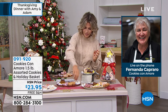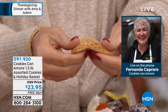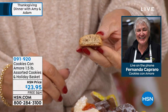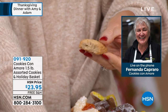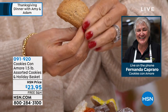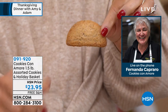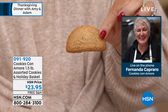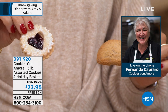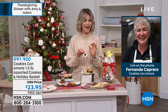Oh, the almond cookie, they're made with fresh California almonds. We roast them, we grind them. We have natural butter in it, and they bake like a shortbread cookie. They're really good for dipping, if you dip them in chocolate, hot chocolate, even in wine. Today's my birthday, so I'm dipping them in wine. Okay, Fernanda, dip away, sweetie pie, dip away.